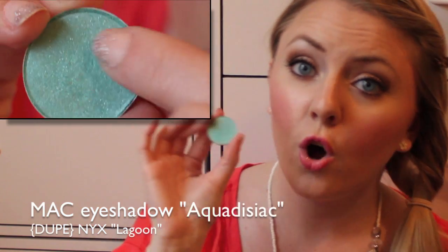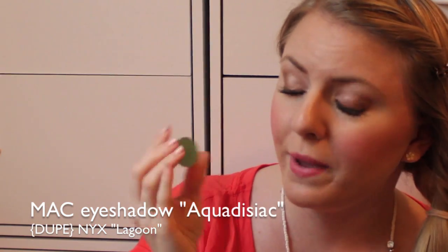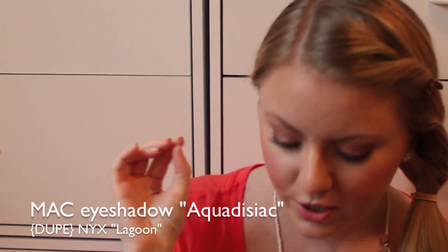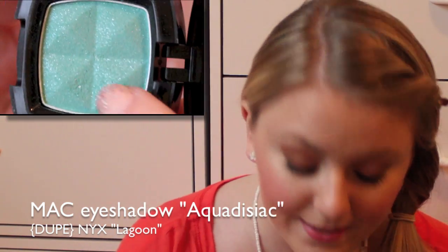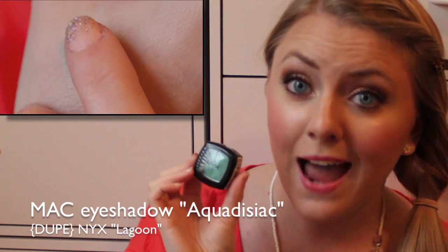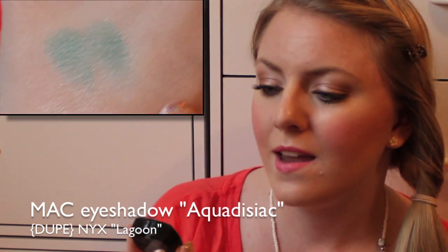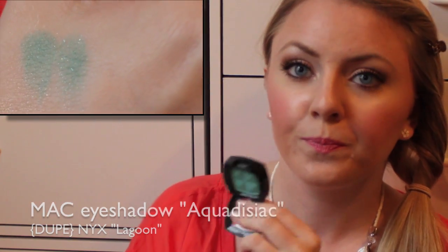The next one is called Aquadisiac, which is a gorgeous teal shade with a little bit of silver shimmers. Oopsie. I am so glad that that eyeshadow didn't break because it's one of my favorites. So it's called Aquadisiac, and the exact shade that I found that is very, very similar, an exact dupe, I nailed this one, and it's from NYX, and this is in the shade Lagoon.